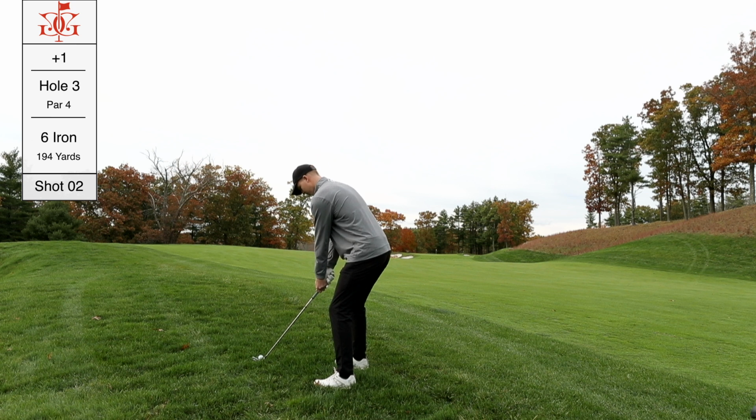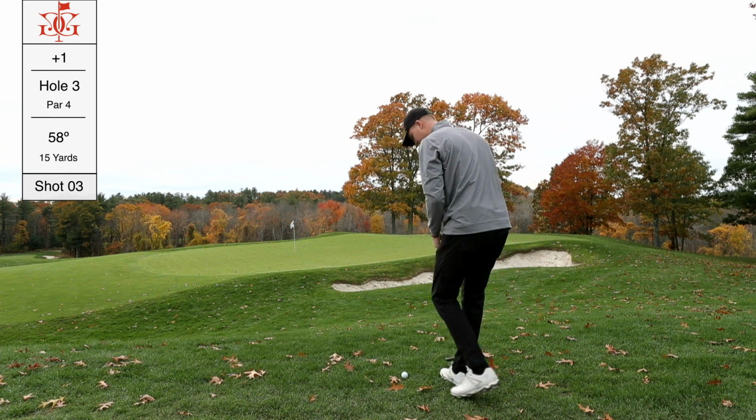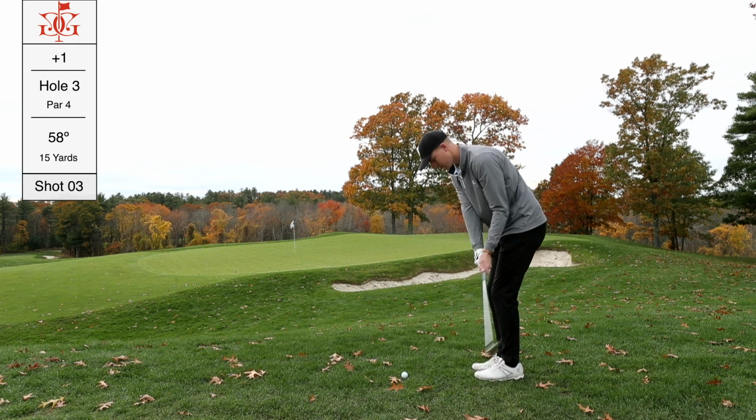But 6-iron in hand, 194 yards. Held on to this shot a little bit longer than I wanted to. Ended up on the cart path. I had to take a drop here because I didn't want to play off the cart path.